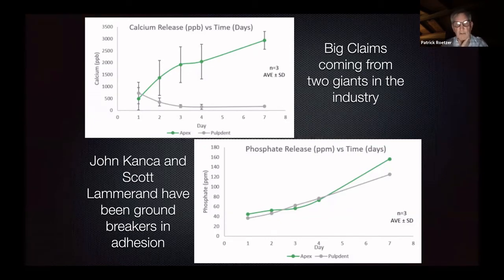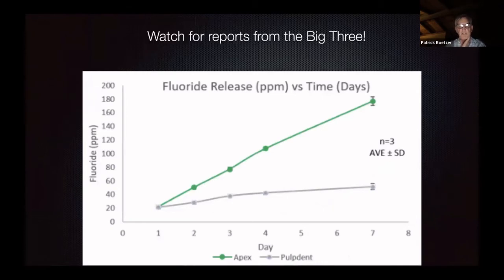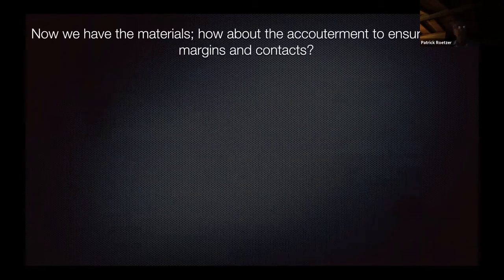John is generally credited with wet field bonding, with total etch bonding. So it's not like he doesn't have a good name. He's worked with Lamarand since '92. So fluoride release, they're claiming much higher fluoride release. So just watch for the reports from the big 3: CRA, Reality, and Dental Advisor.